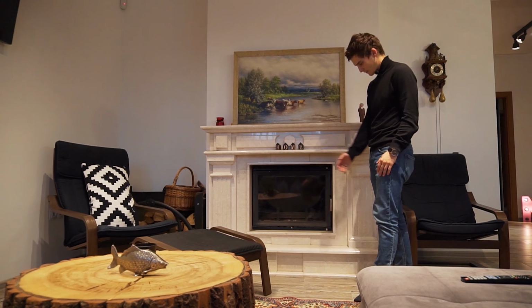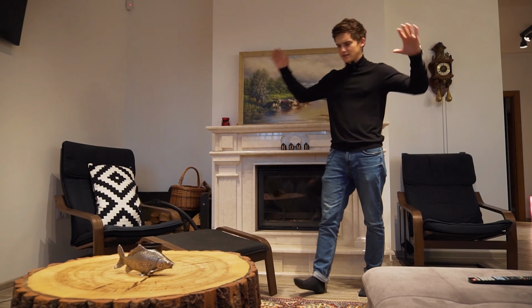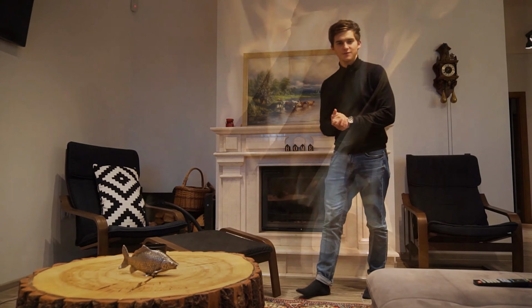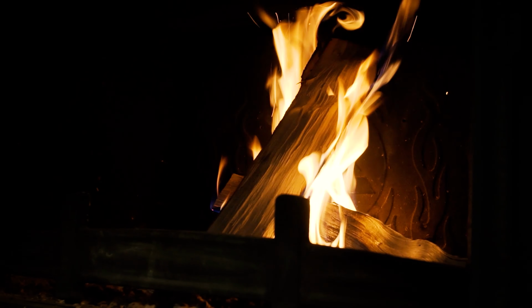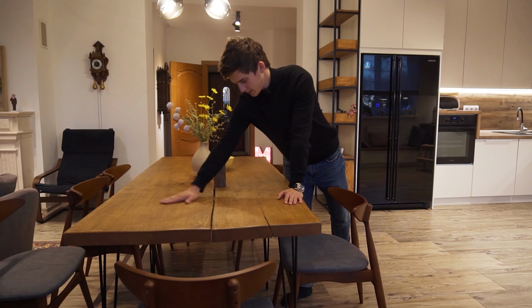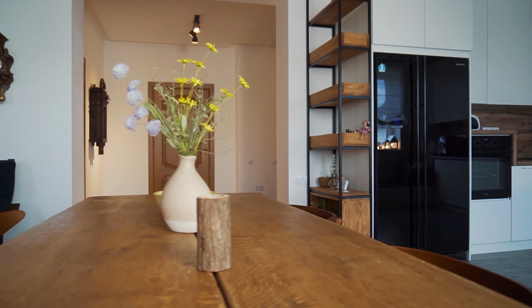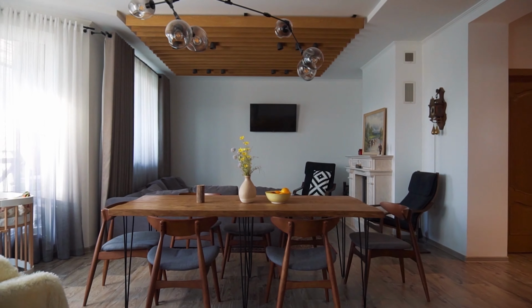Sort of a magnet of this room is this fireplace. Everyone is gathering around it, making some tea or wine, sitting down and enjoying the fire. The dining room table we decided to do from two simple pieces of wood. It's oak, so the effect is natural because it's covered in stain.